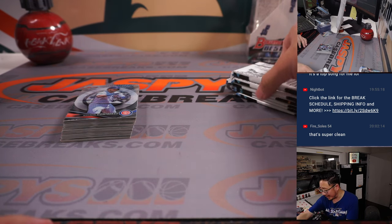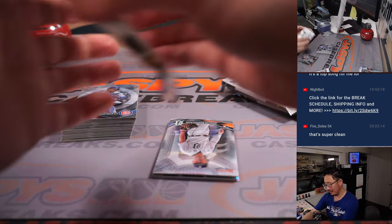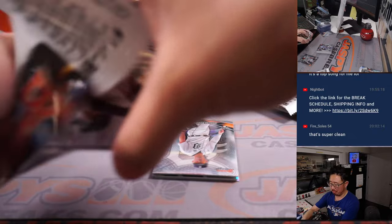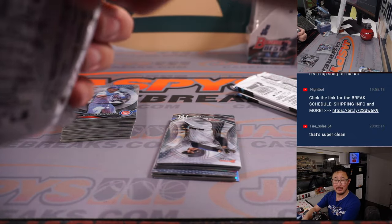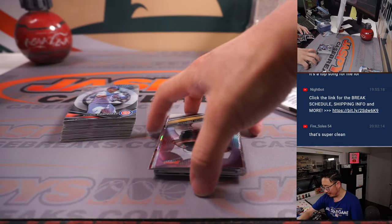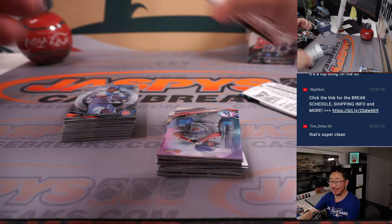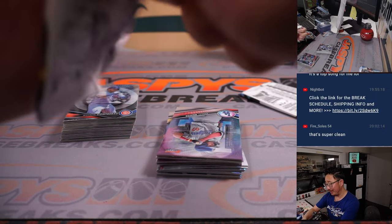This is only my third case, but we didn't have a train whistle yesterday, right? When we did those two cases? Maybe we're due. Maybe in this case or the next. Maybe an out of five. A red lava out of five. Maybe a super fractor. I got fooled yesterday. There was just a straight red. But those are out of 10.